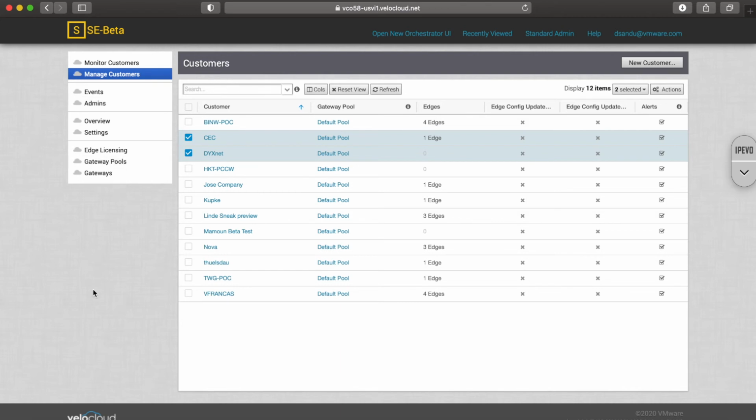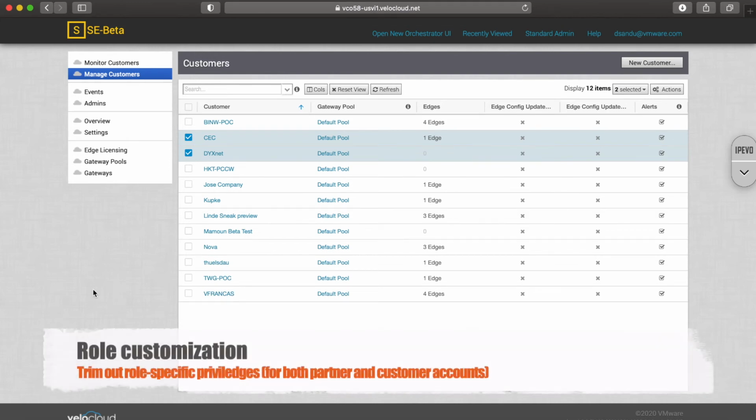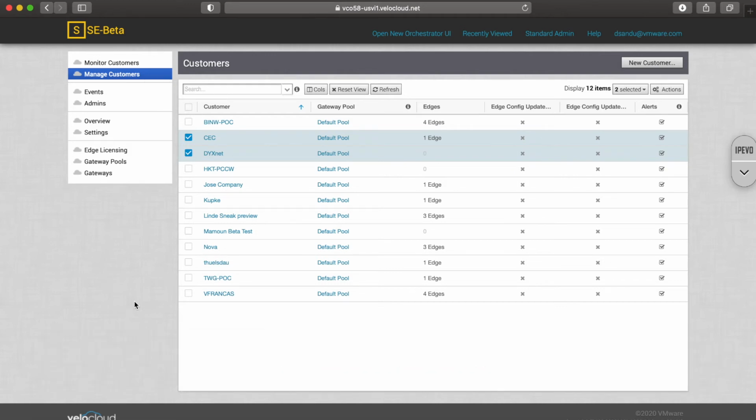Another function that might not be obvious, and unfortunately I cannot show you here because it needs to be enabled by an operator, is role customization. So now if you have a certain role inside the VCO, whether that's a partner role or an enterprise role, you'll be able to trim down privileges. Again, trim down and not add. We're not talking about creating new roles altogether, that is to come in the next version of code. We just mean that for the existing roles, if you're a partner, you can trim down privileges for both partner accounts and enterprise accounts. And if you're an enterprise customer, you can again do so, but just for the enterprise accounts. Just a quick note that you will need to be a super user in order to make this happen.